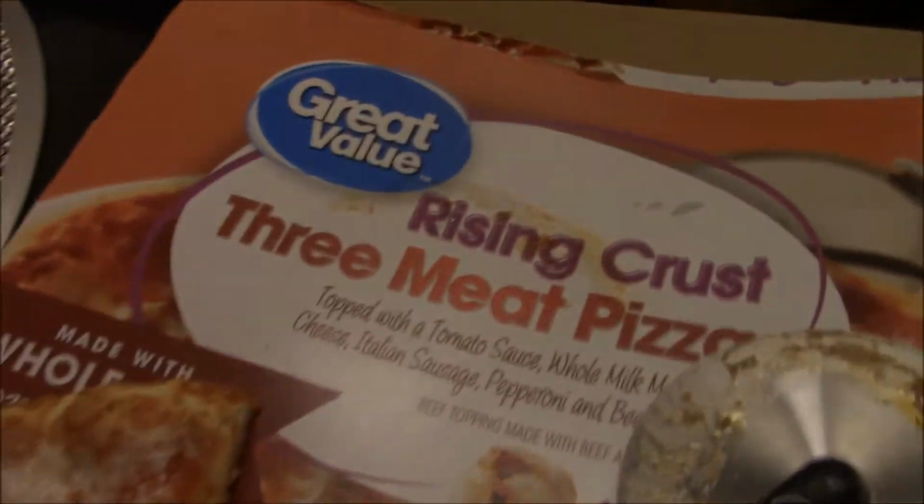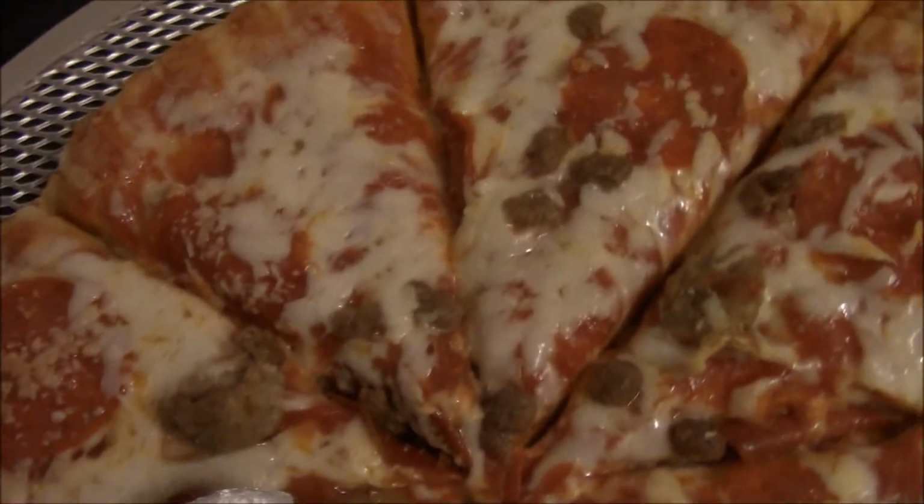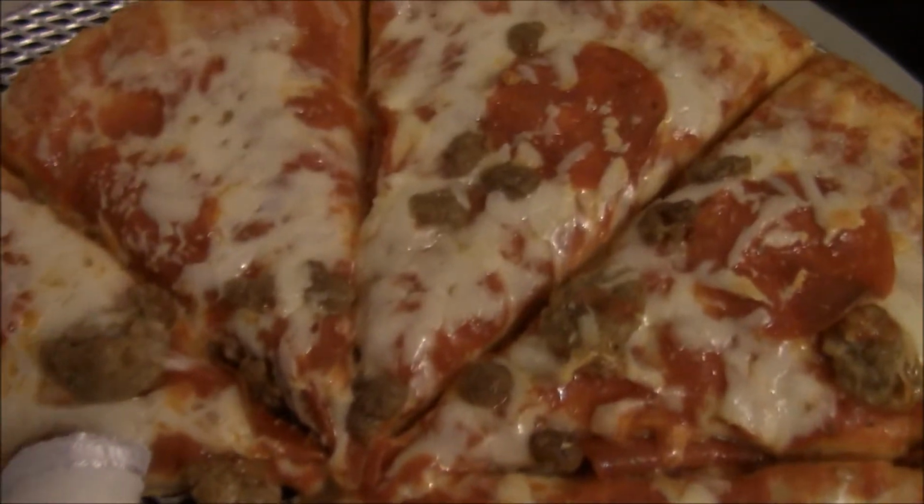I suggest you go up to Walmart, get a great value pizza. It's just like DiGiorno. Maybe even better.